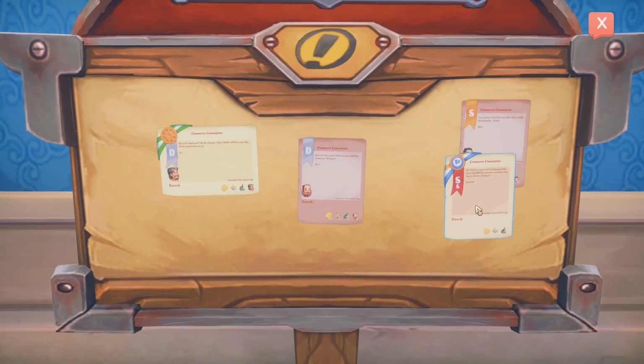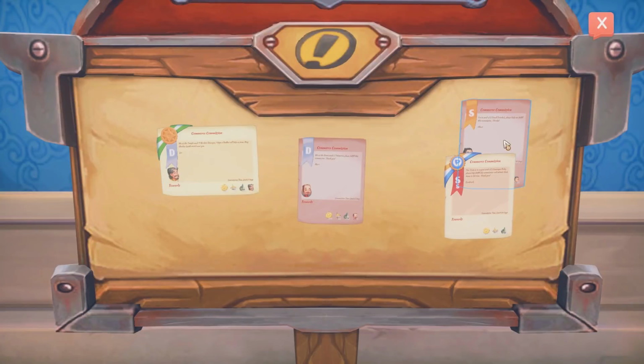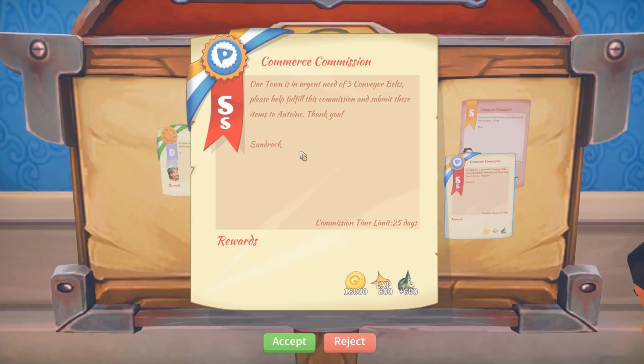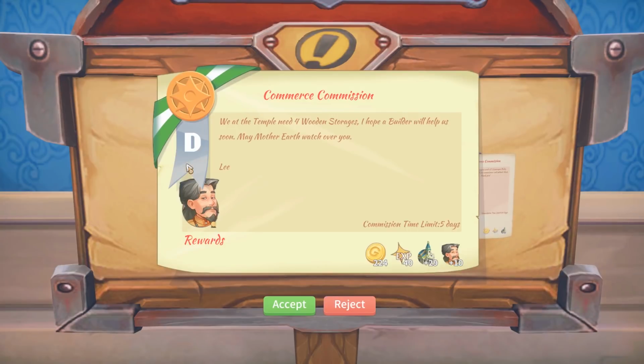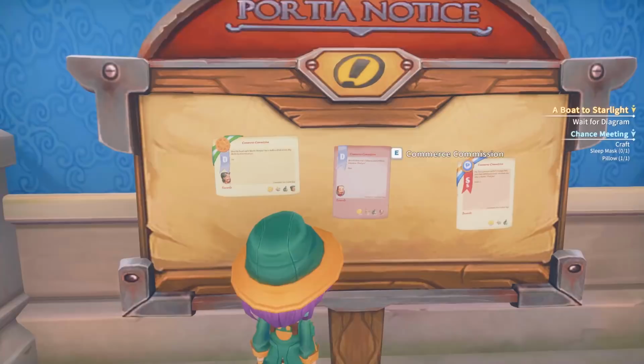Oh, double S rank. Conveyor belts. No! No conveyor belts. No, I'm not going to do conveyor belts. I'm sorry. I'm going to keep it open so Higgins doesn't take it. I have too much to do to be spending an entire episode doing conveyor belts. No chance. You take whatever you want, Higgins, and I will take something else. Some wooden storages or some tubs, you know. I'm leaving it.